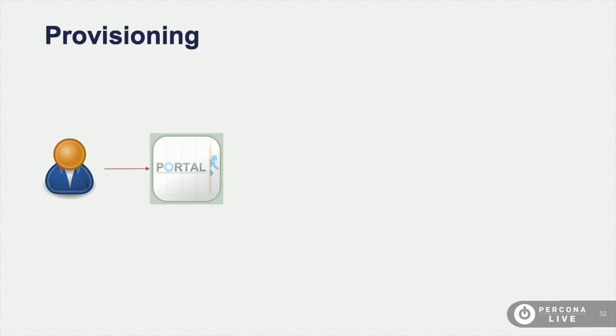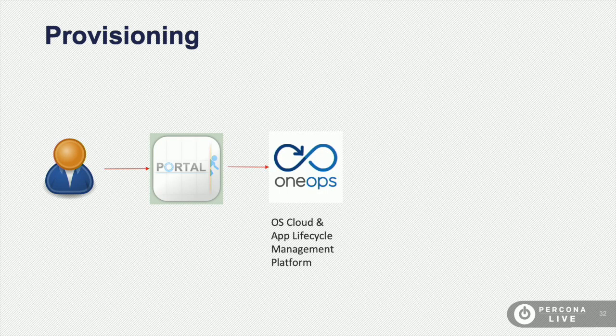This portal taps into OneOps. A whole separate group manages this, but OneOps was purchased by Walmart in 2013, and among other things, it provisions and manages cloud resources. OneOps works with multiple clouds, and initially was used only for our internal or private cloud, and that was built on OpenStack. Today, we're also actively using Azure.